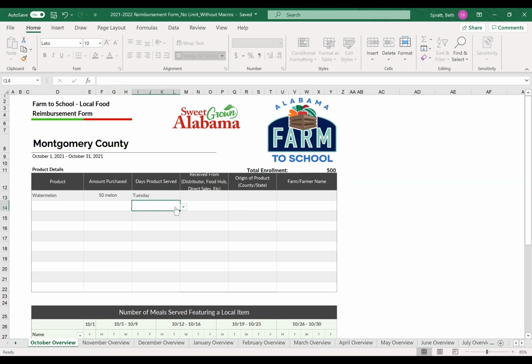And then in this row right here, you don't have to retype everything over here, but just tell me that you also served it on Thursday, and then I'll know. And then you could input your next product here. Like, let's say you serve peppers, and then same thing, you would fill out that, but just fill out this day here, letting me know that you served it on more than 1 day at a time.